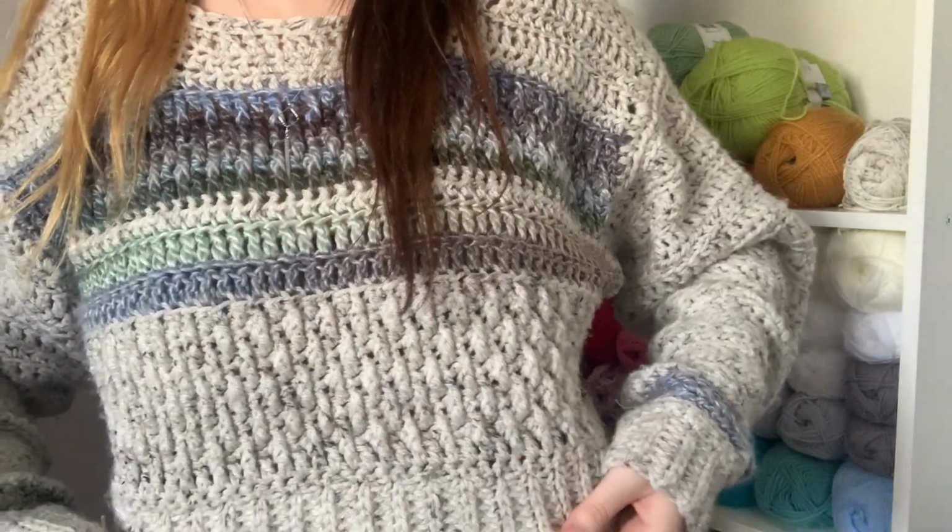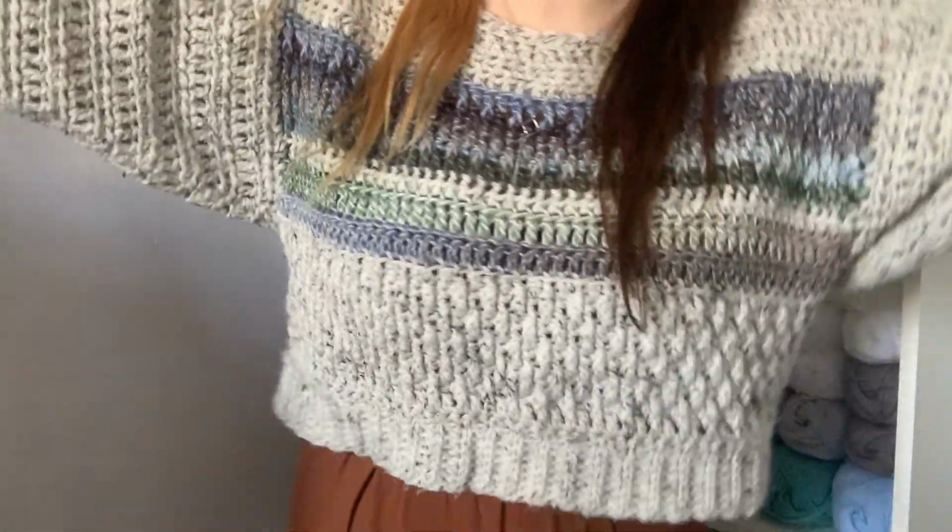First of all, this was the very first crochet jumper that I made, way before Christmas. I want to say around October time I finished this. It's just this cropped jumper with big sleeves. I wear this all the time. I literally love it so much. I like how I managed to get the perfect crop length, very suited to me.